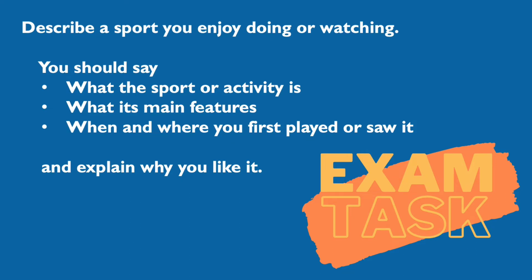Here's another example of an exam task card, and the topic here is sport, which I know would be a dream category for some people and a complete nightmare for others. Regardless though, if this is the topic you're given, this is the topic you have to talk about. You cannot change it. So as I said before, you have 1 minute to prepare your talk, and how you spend that minute is very, very important.